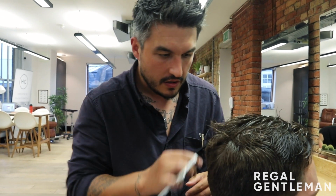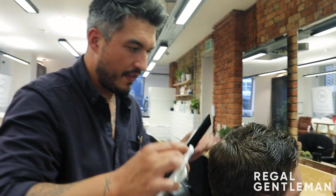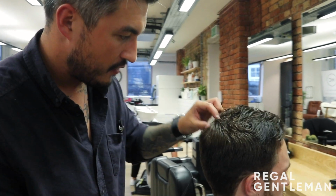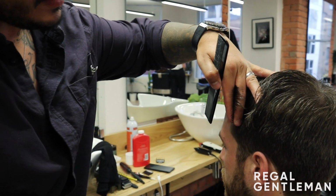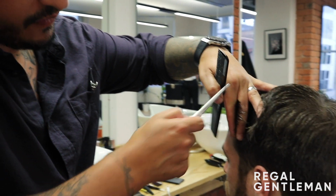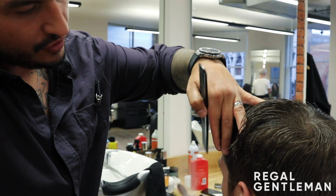So I'm still maintaining the length. The crown is still sitting very nicely. We're still keeping a bit of shape in there, and there is a tiny bit more length just through that back bit there as well. And as you see now, nice vertical section, point of reference here, and just bringing that fringe just back to the recession.